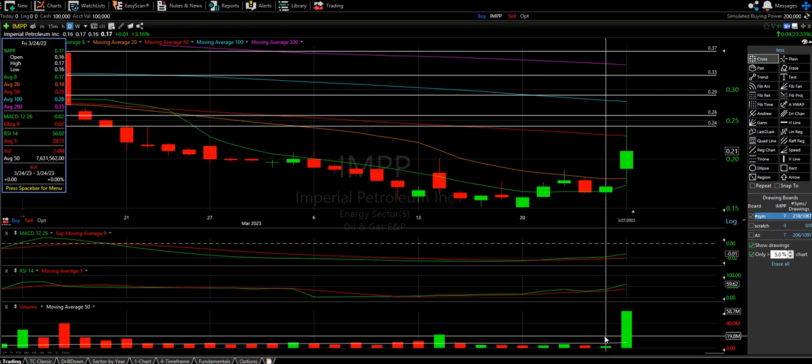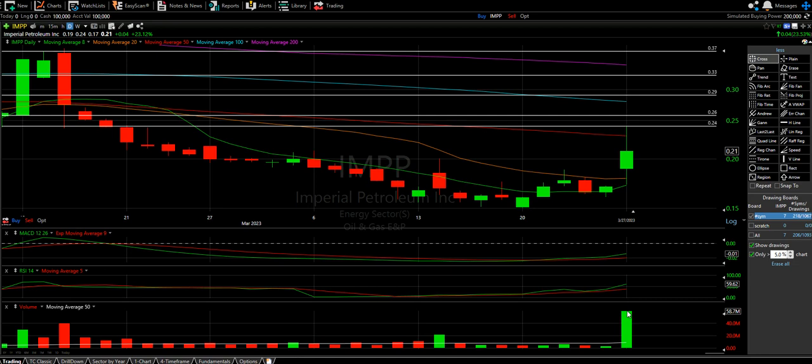Yesterday, you can see volume is 2.4 million. We were at 2.4 million and then almost hit 60. We basically go from 3 to 60. That's 20x volume. That is huge to say the least. So it's really important that tomorrow we do hold volume.